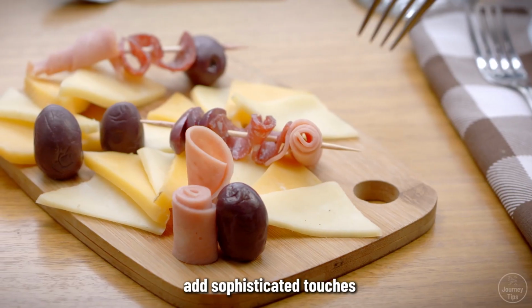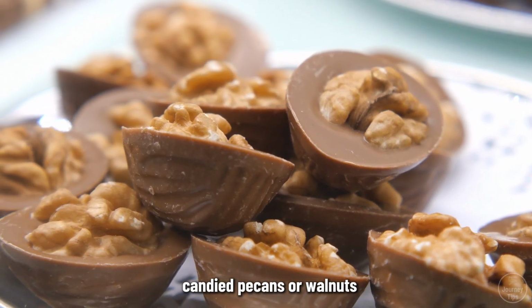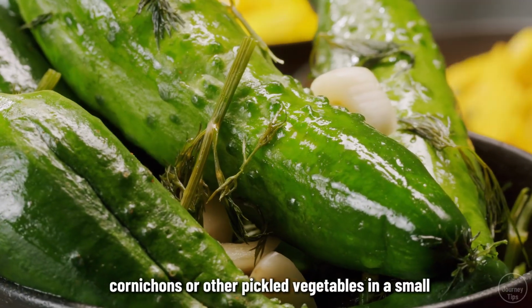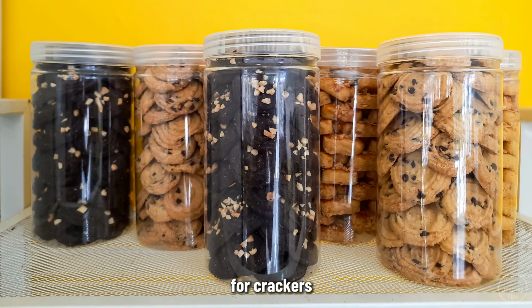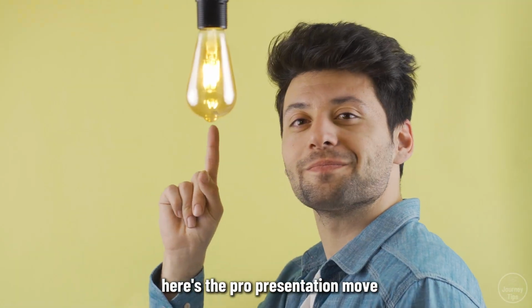Add sophisticated touches: Marcona almonds with sea salt, candied pecans or walnuts, dried fruits like apricots, dates, or figs, cornichons or other pickled vegetables in a small leak-proof container. For crackers, pack premium varieties in your crush-proof container. Here's the pro presentation move.